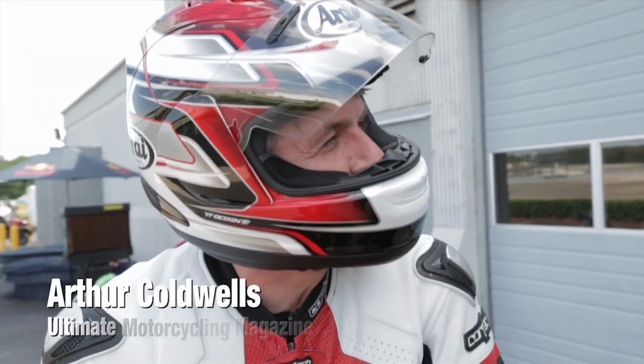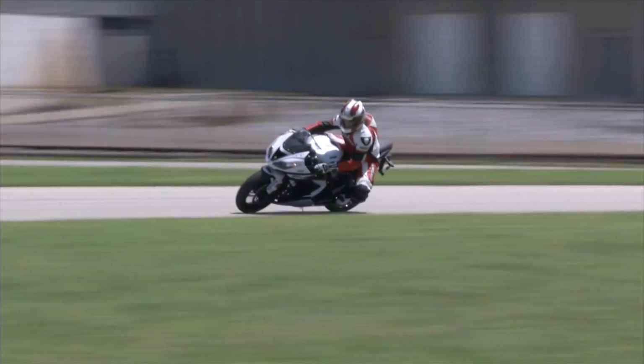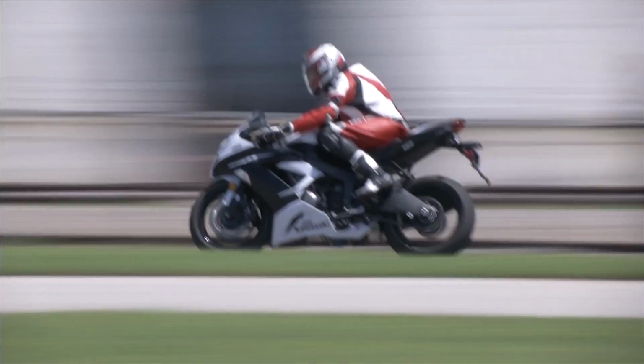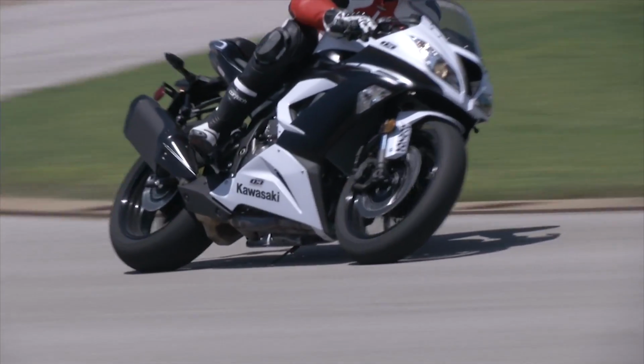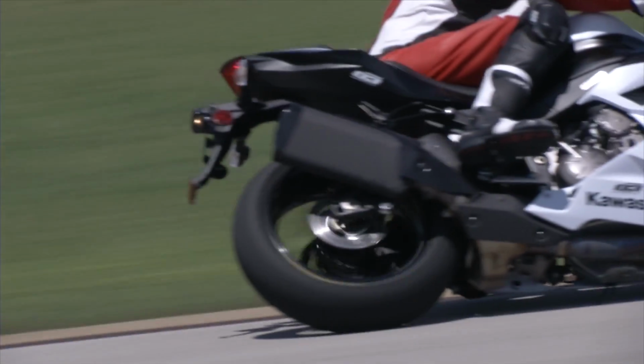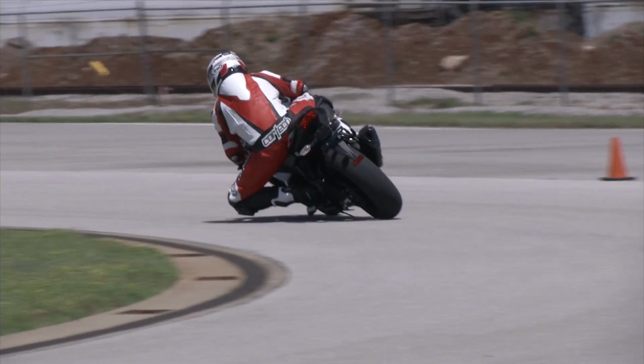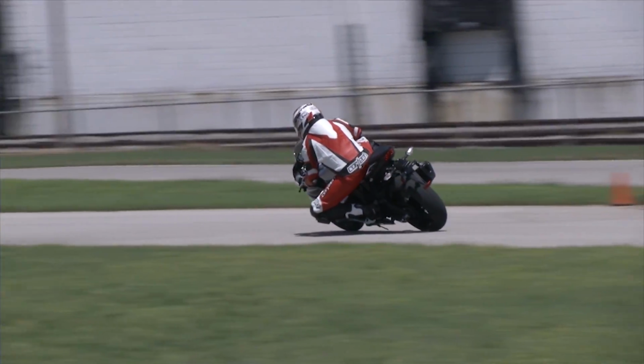As the English would say, these things are the dog's bollocks. The cat's meow, much more stable under braking, much better over the bumps, much more edge grip, and it definitely turns quicker. Wow, what a fantastic tire. It literally felt like anything is possible.